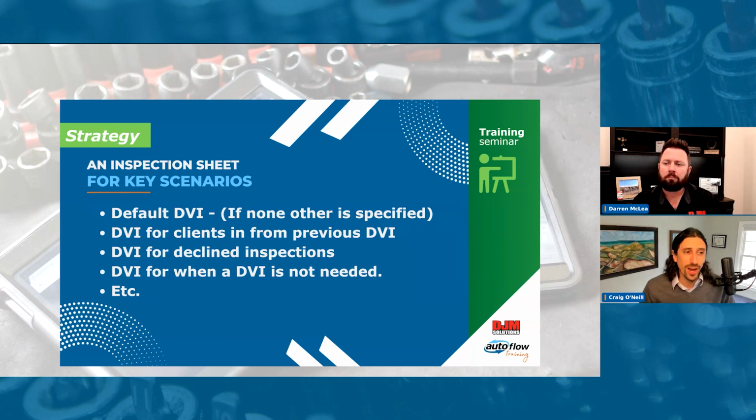But here's where I see this, and I see this used widely across large brands across the country: an inspection sheet for all scenarios. There's your default inspection that you want to do on every single car, your base level courtesy inspection, if you will. Then there's the DVI, an actual inspection sheet for clients that have been in recently, much shorter. All the usual things like what Darren's describing earlier for those minimum requirements. And it's quick. It's sometimes 5-6 clicks, you're done.